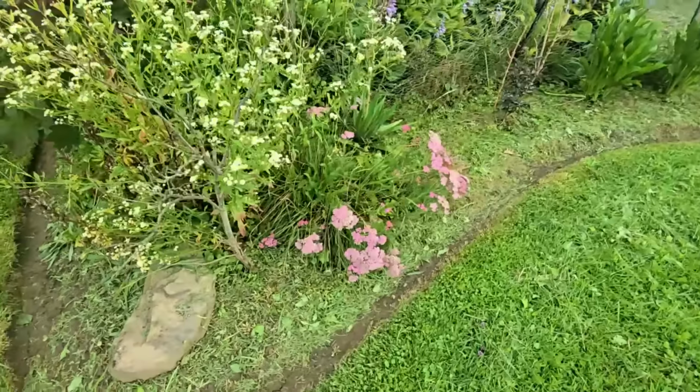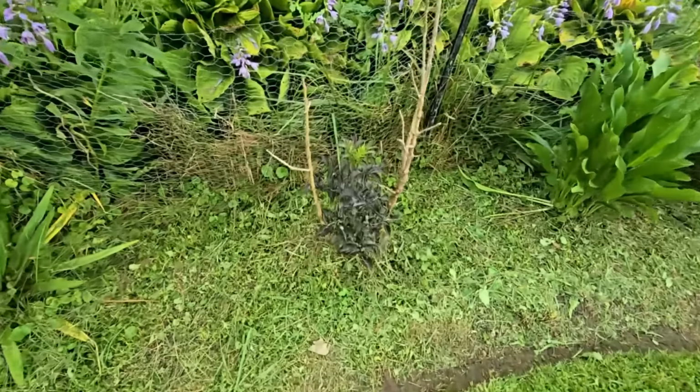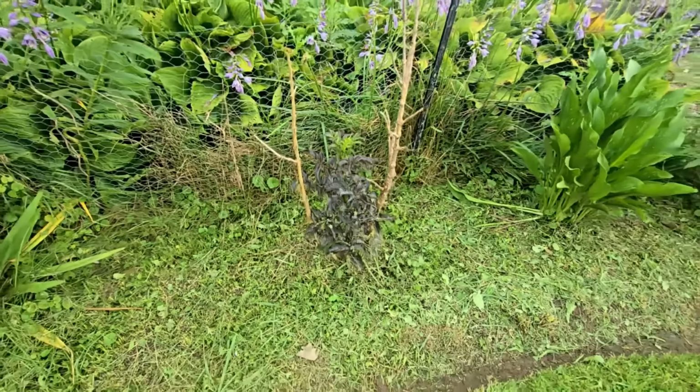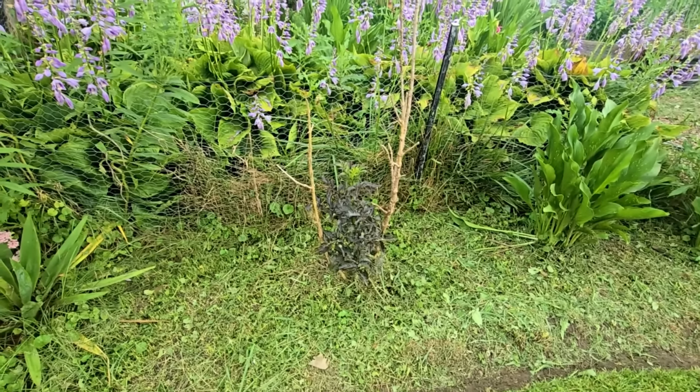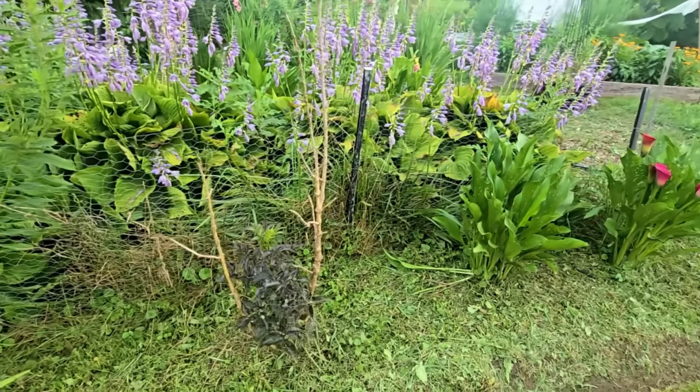But around the corner here we have the pink yarrow blooming, and we also have the black tower elderberry. I'm glad to see this alive. We had a harsh winter and I wasn't sure if this was coming back. And hopefully we can get that to get bigger and actually put on some blooms. Look at that field of hostas back there. Just gorgeous coming into the gardens.